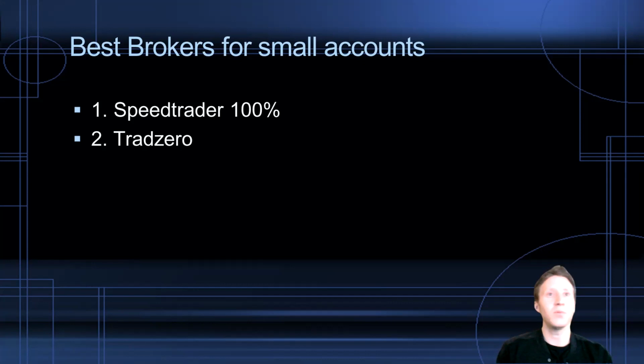But if that bothers some people, then maybe you need at least $10,000 for Speed Trader so you can use their DAS platform. But the most important factor here, I think, for short selling is being able to find shares, and Speed Trader is superior for that. And when it comes to small accounts, there's not a better brokerage when it comes to locating shares.